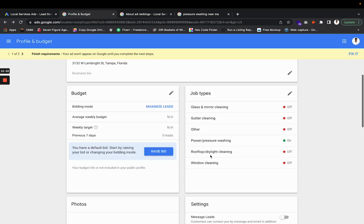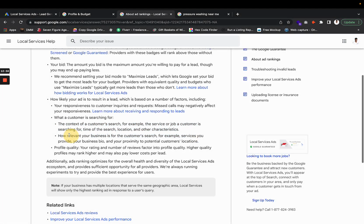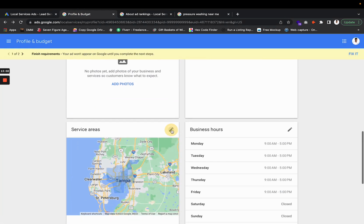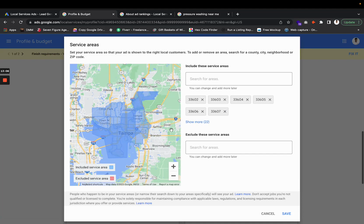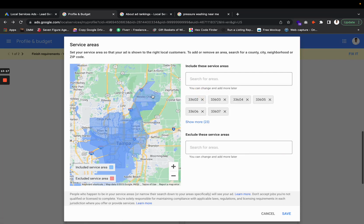Remember that. And so when it comes to the context of a person's search, or how relevant your business is and the proximity of it, you want to make sure too that you have your service areas and your locations where they need to be. I see too many guys trying to cherry pick, where they'll be like, I only want to be in the rich areas, right? And they'll just put certain cities, like, if I was out here, I'd say Wesley Chapel, right?